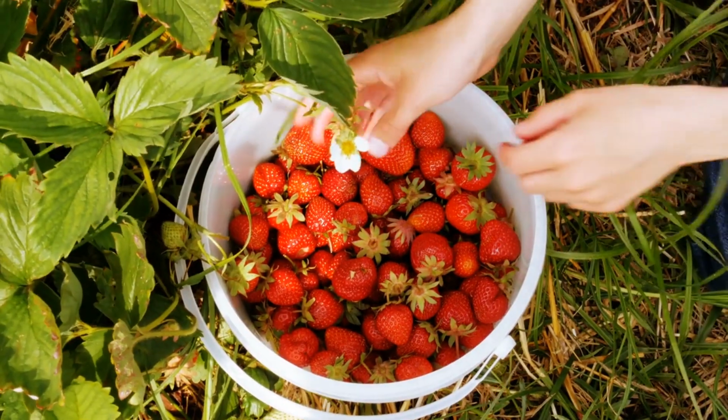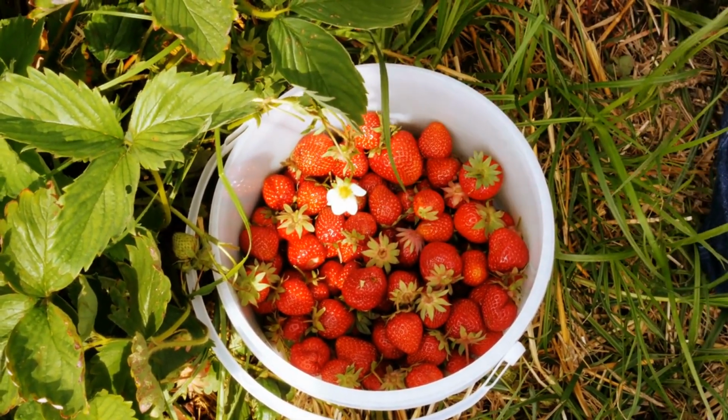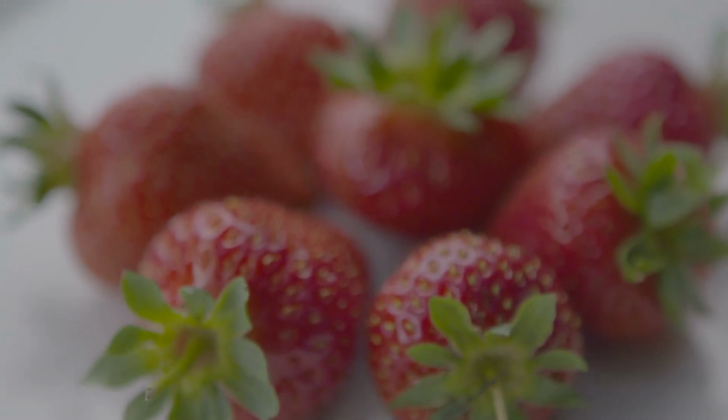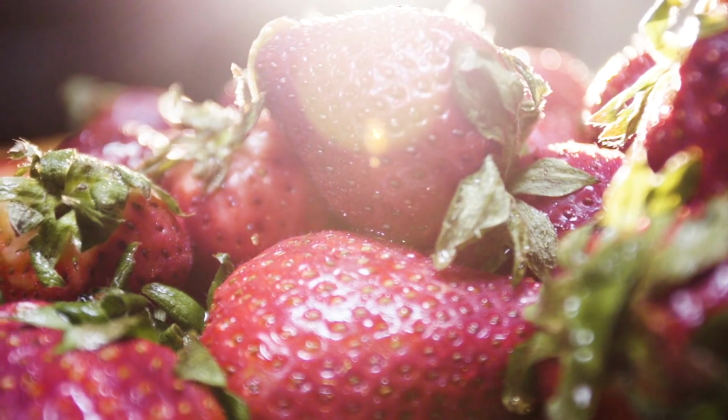The perfect time to pick the fruit is when it's fully red, without any white or green spots, and comes off the stem easily. The berries should be plump and firm, with a shiny surface. It's best to harvest strawberries in the morning when they are still cool.